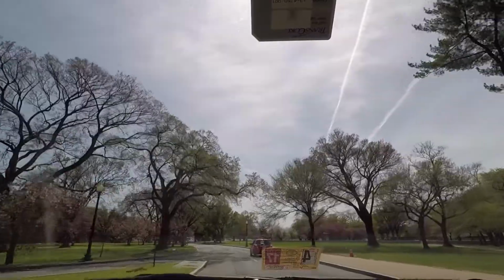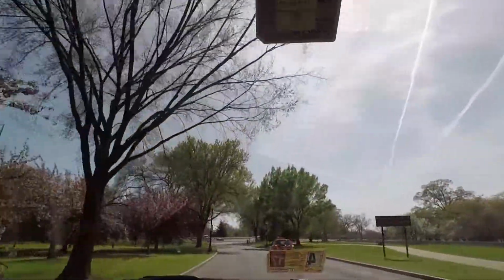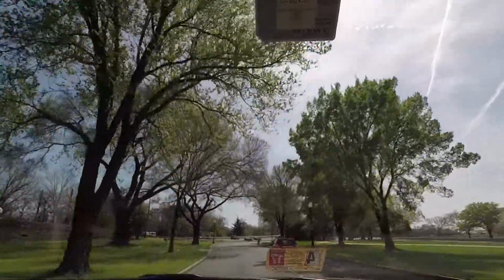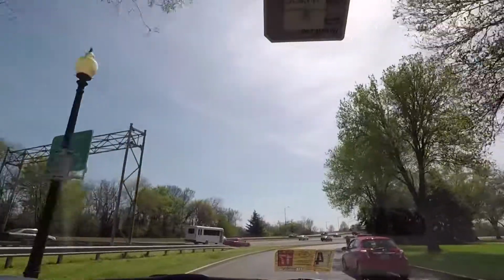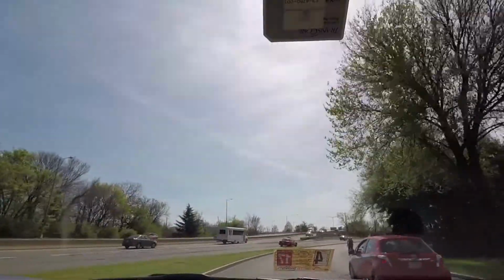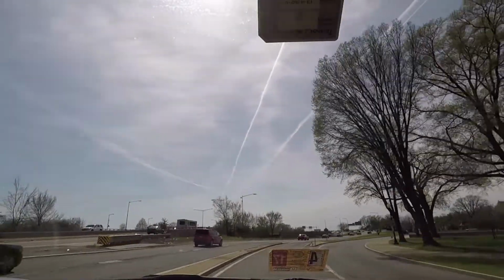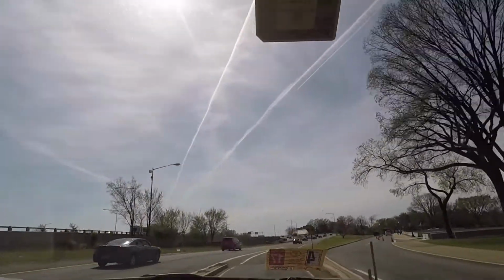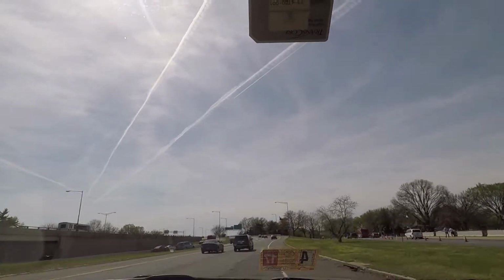There are domestic cherry trees, and the ones around the Tidal Basin are Japanese. These are locally bred cherry trees all over the hills. I didn't know that. There are cherry trees all over the place here, all different kinds. The ones around the Tidal Basin are like mutant cherry trees. They don't bear fruit. I don't know what they are. They have no idea what they are.